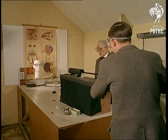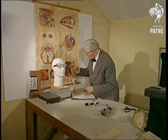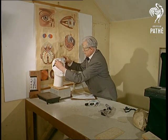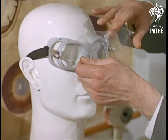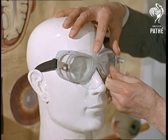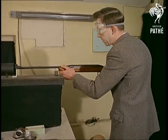You just begin to get an inkling of the high precision sometimes needed in the tests industrial goggles have to undergo. This tough glass certainly doesn't splinter, but let's see what perspex protection is needed to stop them shattering. In foundries, you get spurts of molten metal traveling at nearly 300 miles an hour, and in the laboratory, they've built a gun which fires bullets at the goggles at just that speed.